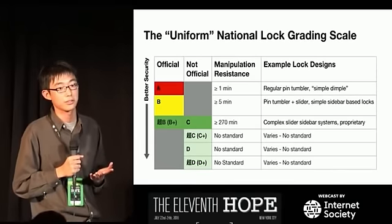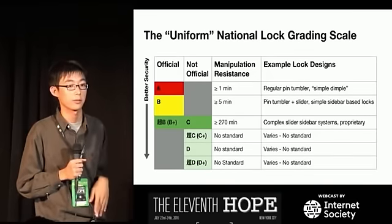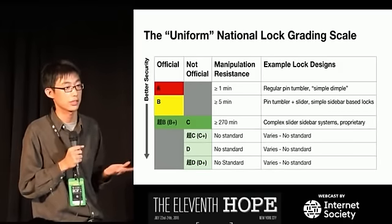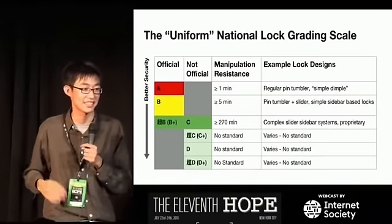And then the non-official stuff. So if you ever see this, don't buy the lock, because it means it hasn't been certified. A lot of different companies use that. So we've got the C+, which has no standard, the D, which also has no standards, and the D+, which has no standards as well. But we'll see on some of the packaging that we talk about later, we'll see those designations on some of them.